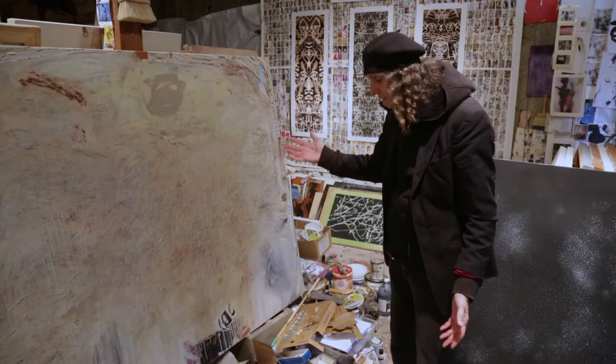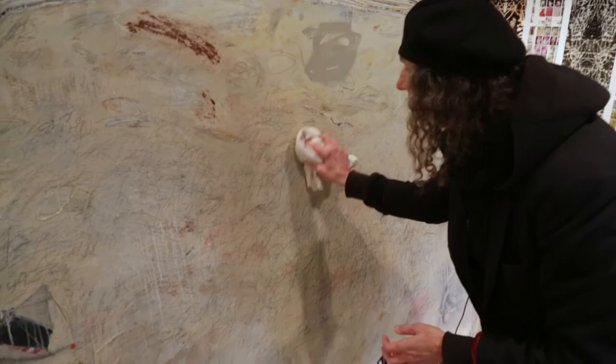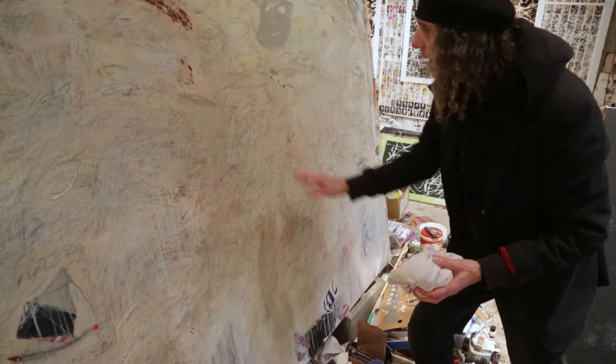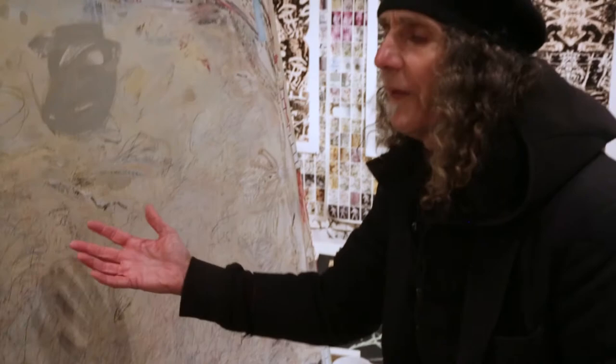What I've done sometimes is take my hands or cloth and actually rub oil medium and the paint into it, very gently, almost like I'm massaging the surface, and then drawing into it and then getting back in with an oil medium and just gently rubbing it and keep working the surface. It literally is loving this thing into existence.